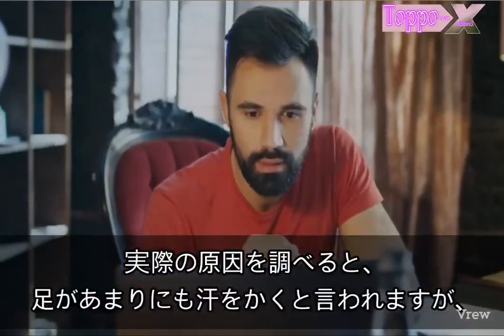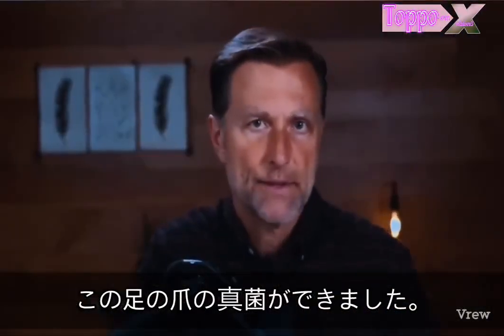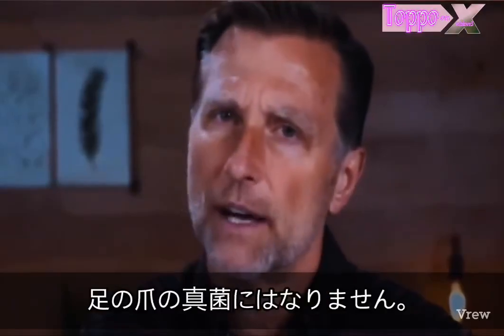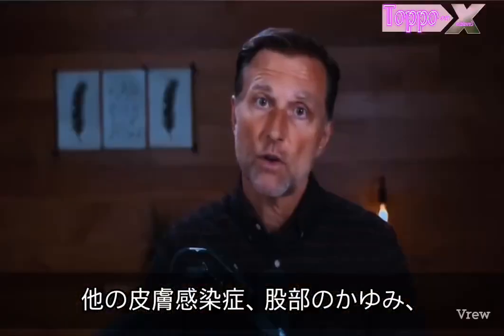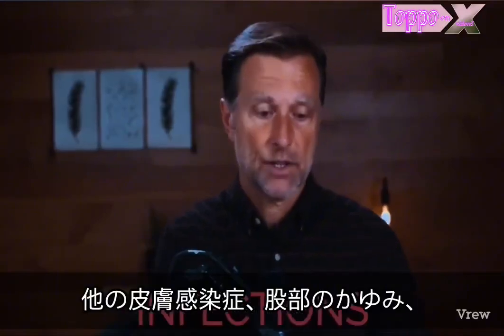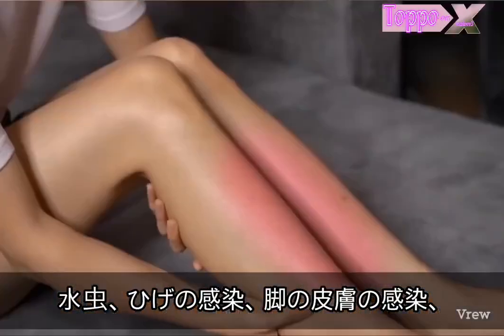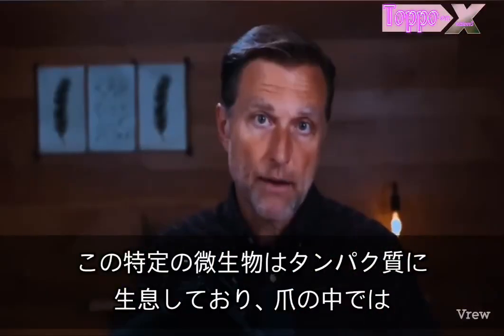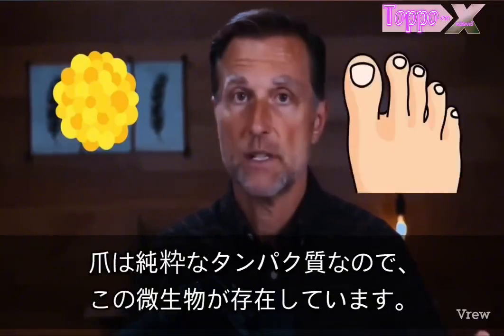If you look up the actual cause, it'll say your feet are too sweaty, and then you all of a sudden got this toenail fungus. A lot of people have sweaty, wet feet, and they don't get toenail fungus. This specific toenail fungus can invade the toenail, but it can also cause other skin infections, jock itch, athlete's foot, infections in your beard, infections in the skin on your legs, and even your scalp. This specific microbe lives on protein, and in your nail, it just so happens to be pure protein.